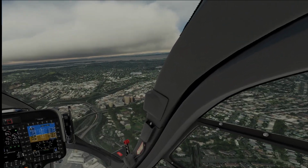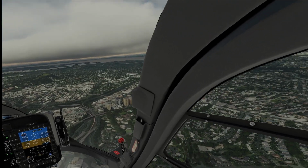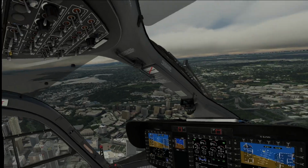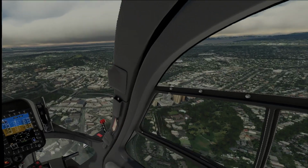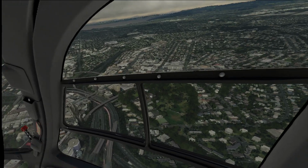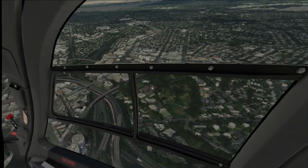Heavy lift 771, turn left heading 310. As you can see, left, left, left. Something they do fly sort of around here. Should I say drive? Heading 340. It's really confusing sometimes.